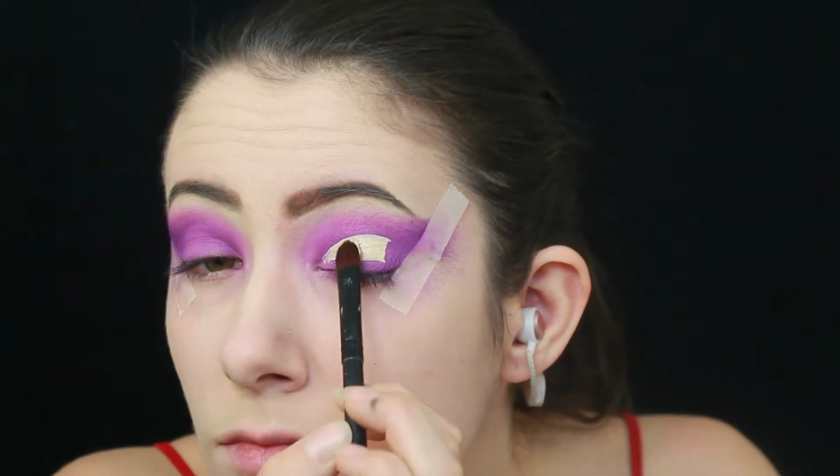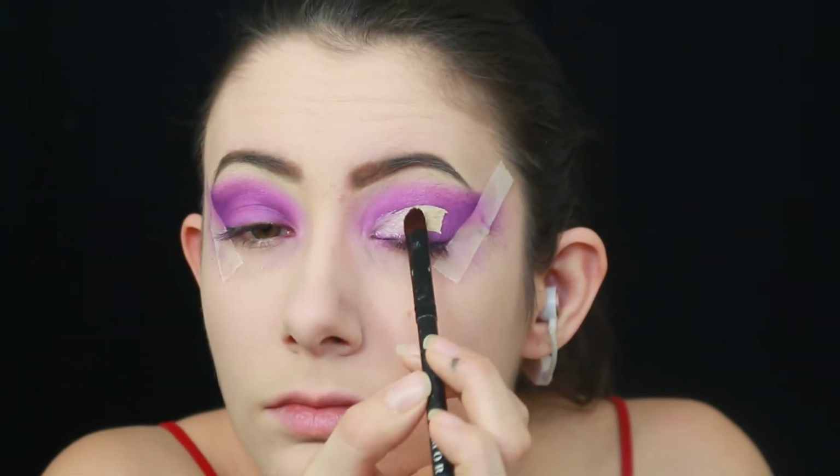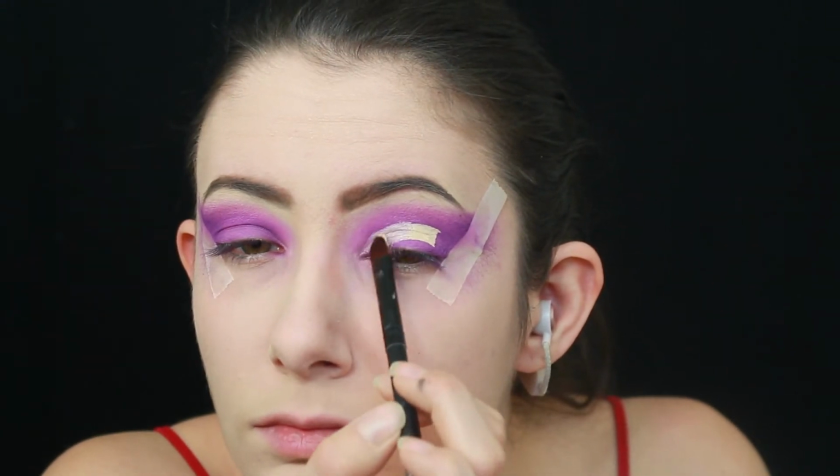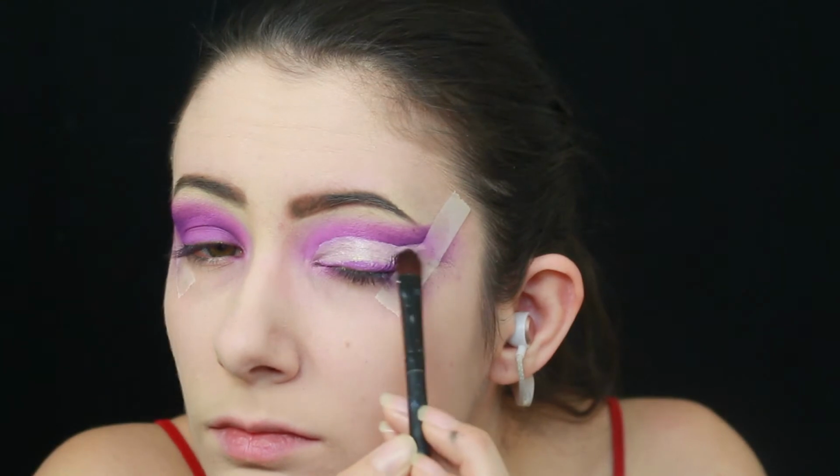Next, I'll be using a Milani Concealer, and I'm going to be cutting the creases. I went with a more winged out cut crease, but then I end up covering it up with some more purple later on.